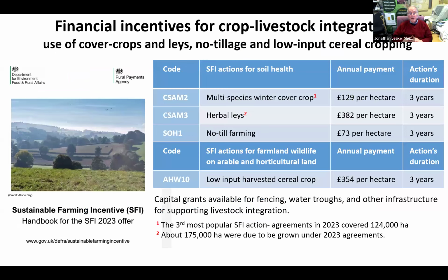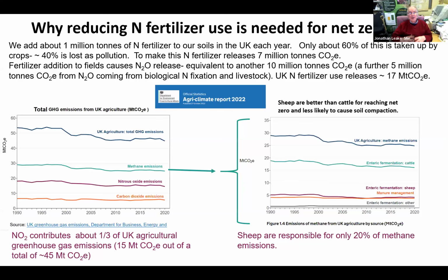And then in terms of the financial incentives, most of you will know this, of course, but the use of cover crops, Leys, no tillage, low input cereal cropping, these are all things now which fall under the sustainable farming incentive actions, and the funding going towards these is tending to have increased in recent years. And these options are being taken up by many farmers. The multi-species winter cover crop is the third most popular of the SFI actions. And a large number of farmers also are starting to choose the herbal Ley option. But ultimately, the question is, how do these work, and how do you use them, and what benefits might you see, and also what snags and problems do you need to be aware of in using these in your rotations?